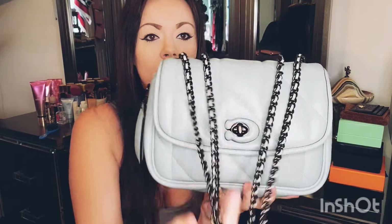And the black version was also already available on that website, just so you guys know, because on Coach US it said that it would be available soon. So I placed an order for this gorgeous blue Pillow Madison, and it has the very dark black hardware, and then the leather woven in the chains.